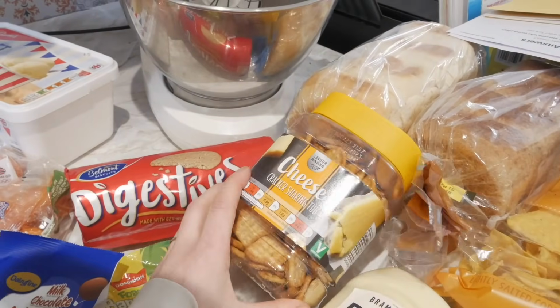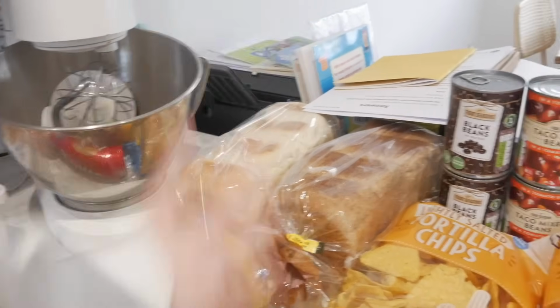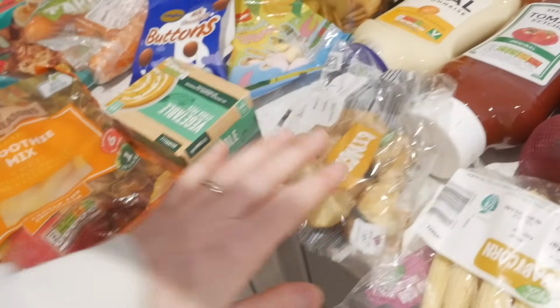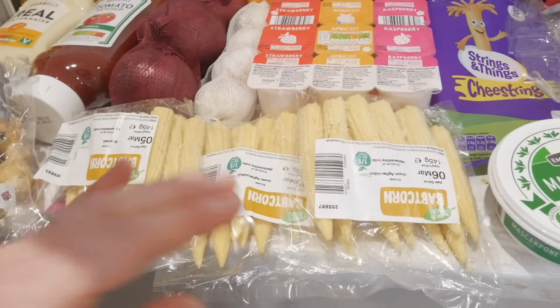For Joel, some crackers, some breads, because we're not going to be going to the larder, and the larder hasn't really had that much bread as well the last few weeks. I'm going to try and just keep a stock up of bread in the freezer. So every time I go, I'm probably going to get a couple of loaves. Then let's start here. We got some ginger because we're making a curry this weekend, and baby corn was also on sale, and my kids love baby corn, so I got a few of those.